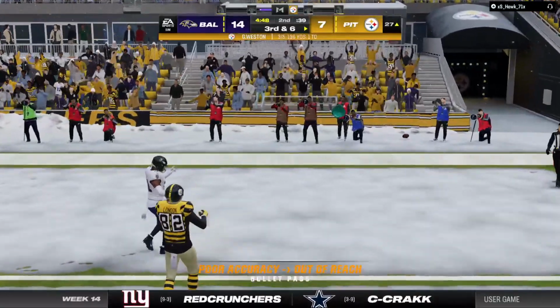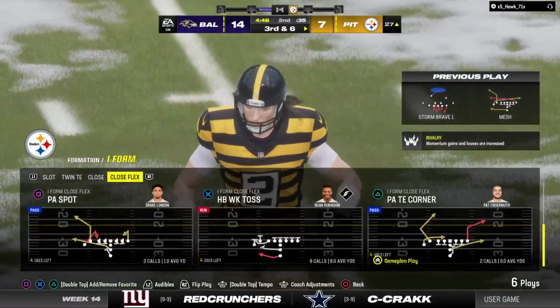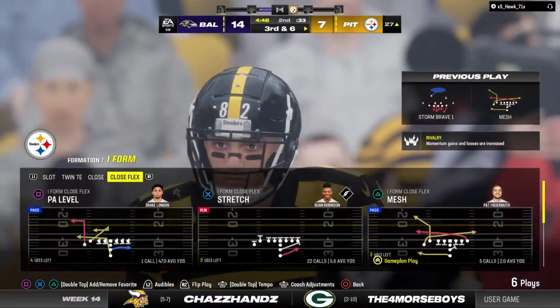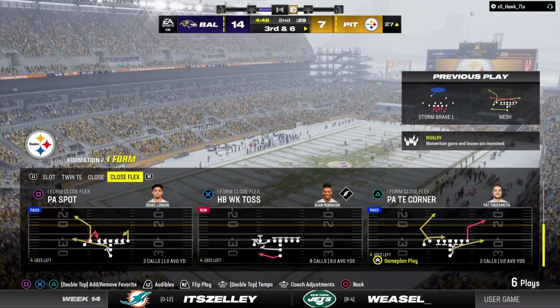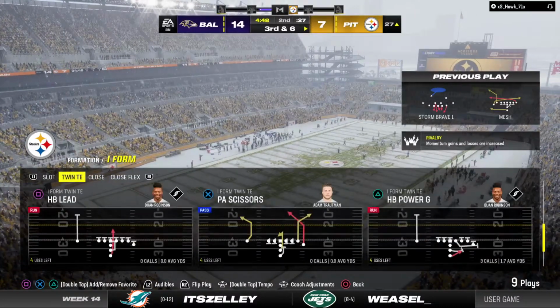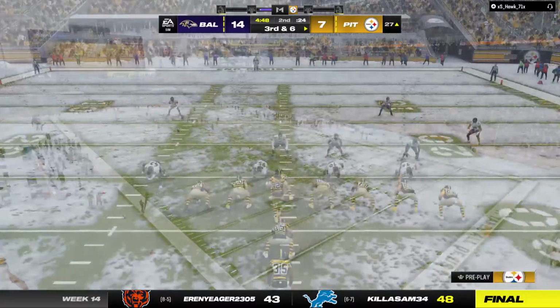On the throw, led him too much that time. It's incomplete. Oh, boy, partner, did that just happen? I've got my hand over my eyes right now because, like him, it's going to haunt my dreams, too. He was wide open. How did he overthrow him there? Defensively, just very lucky. You know that they got away with one there.